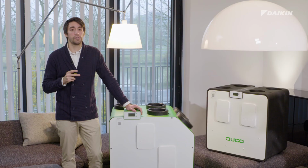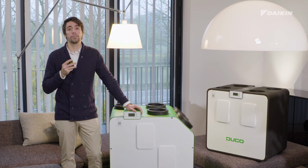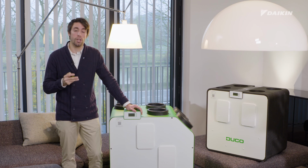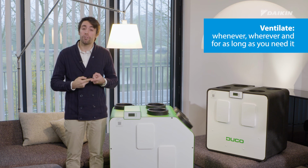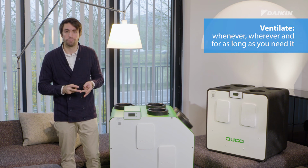At this point, there is nothing much left for me to say, but the only remark I want to make is related to the on-demand ventilation, which, if you remember, is my favorite feature. In this case, thanks to the CO2 sensors, the humidity sensors, the temperature sensors, you can actually decide to let the unit operate automatically and autonomously, meaning that you can ventilate whenever you need it, wherever you need it, and for as long as you need it.